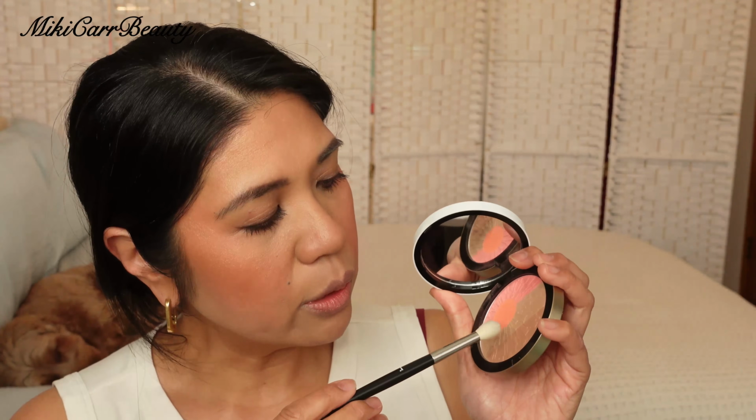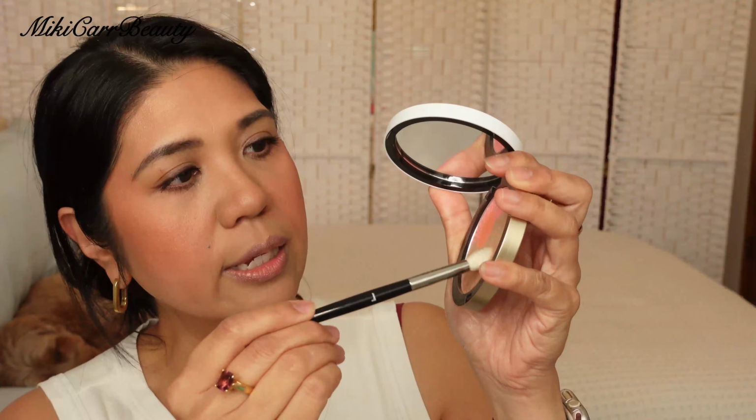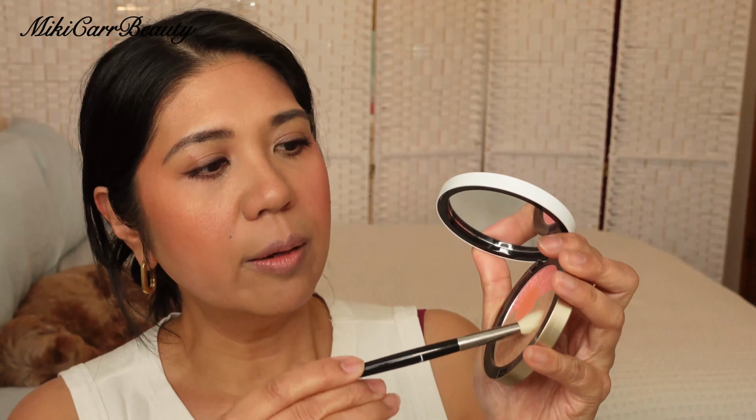So why don't we do this, because this is marketed as a face and cheeks palette. So face, meaning anywhere on my face, I can use this theoretically on my eye. So what I'm doing is trying to find a squirrel hairbrush, and I'm just going to swirl the 2 shades together, and I have nothing on my eyelids other than translucent powder, and see what that looks like.